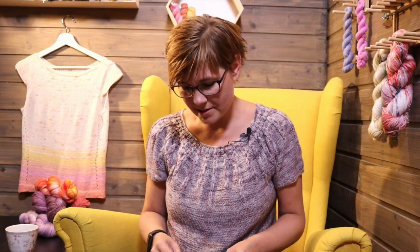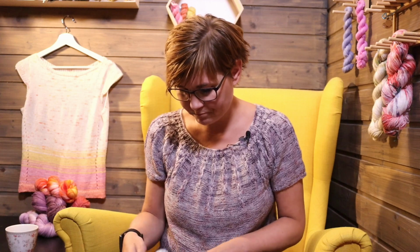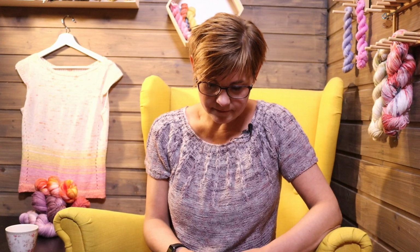I have a plan for the oldest one. He will get a sweater for Christmas, but the one who is turning 14 soon, he won't. He doesn't want anything knitted, so I just have to accept it. Maybe he wants something one day, hopefully. But my 6-year-old, he wants all hats and socks, so that's good.